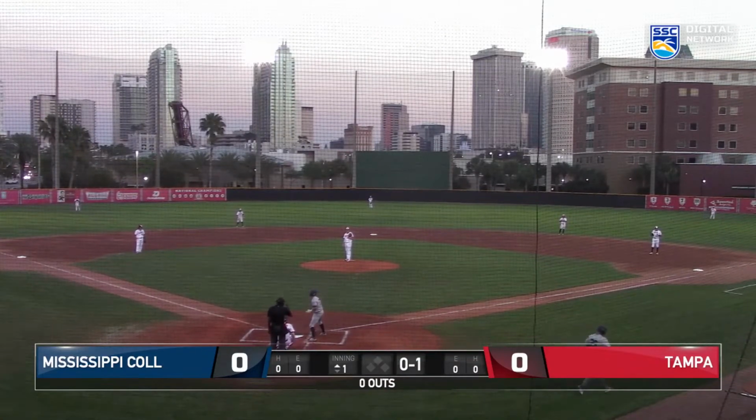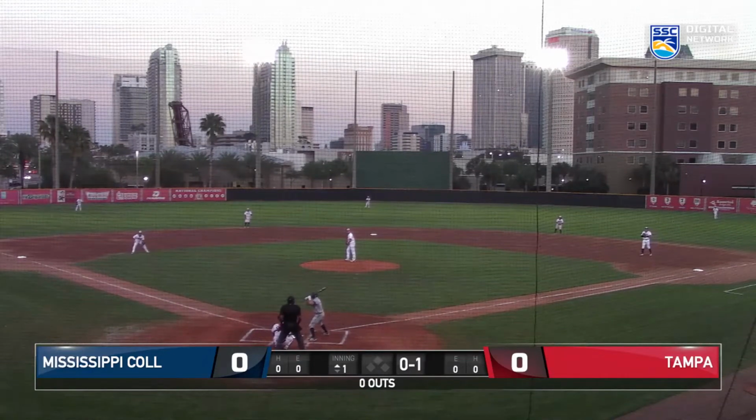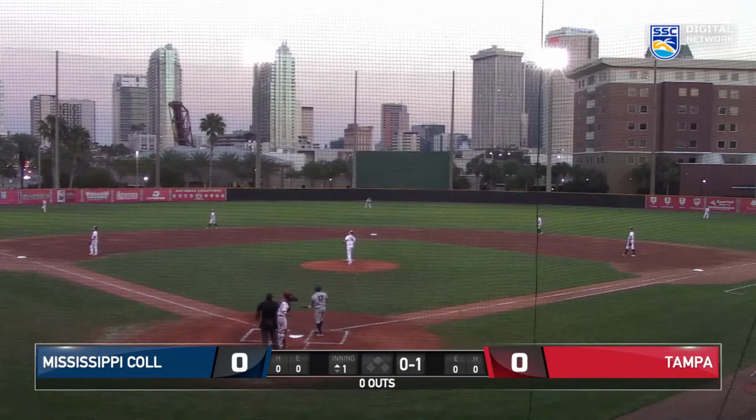Under the lights now. The lights have pretty much taken over, though they're not fully taken over the field, so it may be a little hard to judge some of these balls for an inning or two. Pitch to Willis, fouled off.